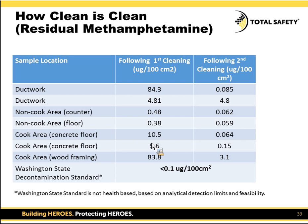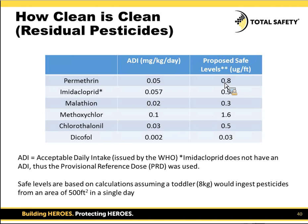But I would still say that some of these levels, even in the ductwork, even though that's below the Washington state standard, if it's in the ductwork and it's blowing out air throughout your home continually, I think that's too high. This house was cleaned at least a third time, and I think it had a fourth cleaning before we actually accepted it as being cleaned. But the interpretation of the samples can be problematic. And that's for the meth labs where there are some standards available.